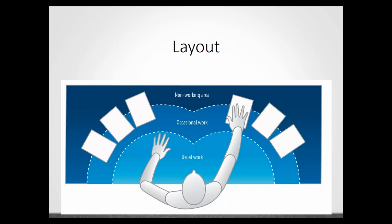How about general layout? Think about 3 zones of your work area. The items you use the most often should be in the usual work zone, closest to you. The items that you use occasionally should be in the next zone, generally about arm's length away. The items you use hardly ever should be in that non-working area. Because when you reach to that area, usually we assume awkward postures like bending and extensive reaching.